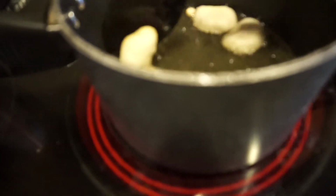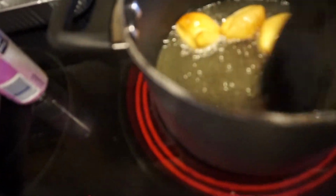Please be aware that the oil gets very hot, and the stove is hot. You also need a spoon so you can take them out, because I don't think you want to use your hands, because it's very hot. As you can see right here, they're golden brown, so all I'm doing is flipping them. I have it on high because I need to make a lot, but you can also put them on low, though I don't think it'll turn that much. This is what they look like right now.